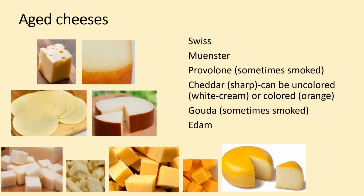Or it may be smoked, so it might have a little bit of brown around it. And it might be, well, smoky in flavor. Most of the other cheeses on this page aren't smoked, but Gouda might be. Let's look at a picture of Gouda. Gouda might have a more open structure inside. So the body might have little mechanical openings.